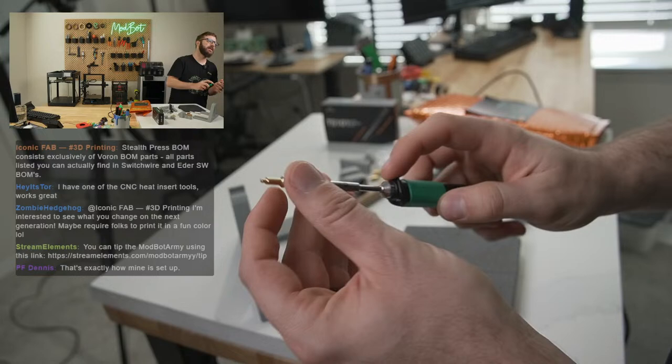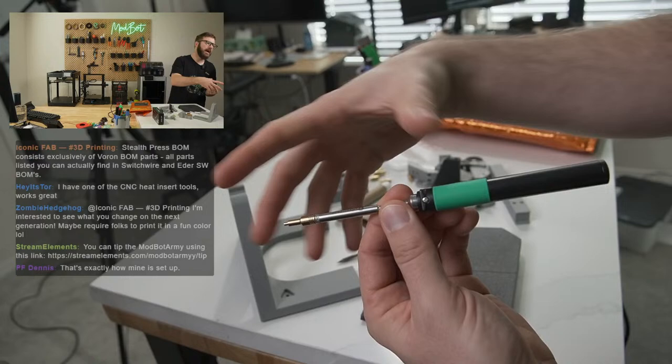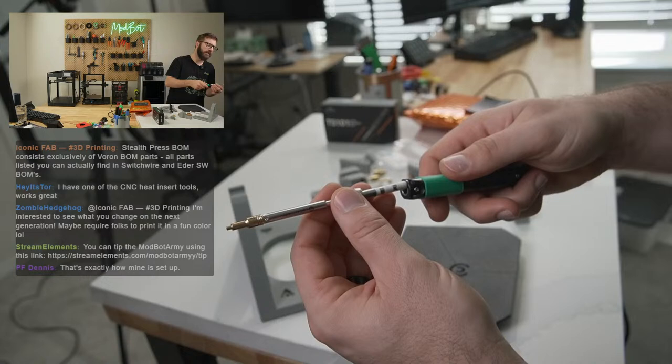But yeah, there we've got the M3 one, and the TS101 and the Pinecil use the exact same type of iron tips. It's technically not a tip, it's like the full heating element and everything inside here, but whatever we call them. So pretty sweet. That's exactly how mine is set up.